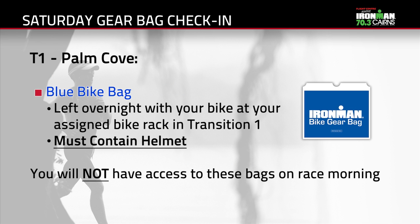You must check in your numbered blue bike and red run bag provided. No other bags will be accepted. The blue bike bag should contain all the gear you require for T1 swim to bike and everything you need for the bike course. You must check this bag in at T1 with your bike and leave it overnight at your assigned bike rack in Transition 1 Palm Cove. You're required to leave your helmet in your blue bike bag overnight. Bike shoes may be placed in your blue bike bag or clipped to your bike. Alternatively, they can be brought into Transition on Sunday morning.